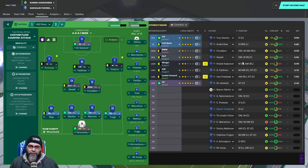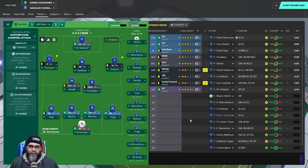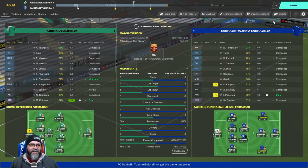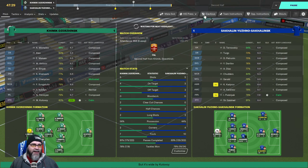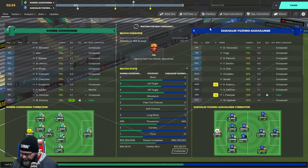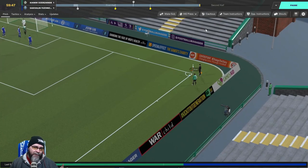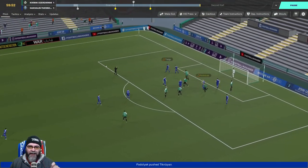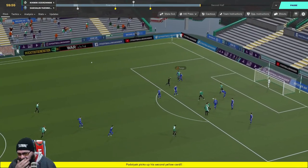Because this is the problem we've had. We've upgraded most of the first team, but our bench is just terrible. Bad. It's horrific. So, January window, we're going to work our magic. We're going to get the new players in. We've got two centre mids coming in. We've got a striker that can also play as the inside forward to cover for Sir Galahad and Podolyak, who's just been sent off, hasn't he?